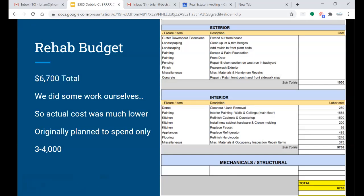Because when you do a rehab with a hard money lender, if you use their funds, most of the time you're going to have to hold that with a draw company or an escrow company. And when you request the funds for the rehab, there are extra fees that come along with that. So the hard money lender actually recommended that we do it this way.